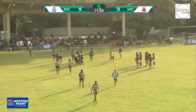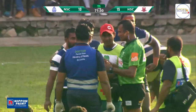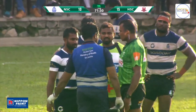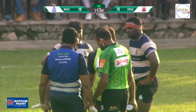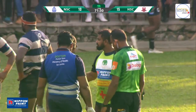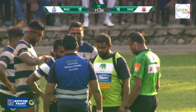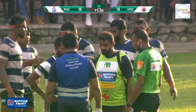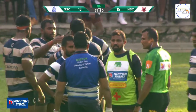Doctor. Doesn't seem to need any players. I think the Navy player is also being assessed over here by the doctor. Now, apart from the red and the yellow card, there's also a blue card which is being introduced by World Rugby. The blue card is used if a player needs medical attention and to check whether that player is okay to play, the referee has the right to use that blue card.